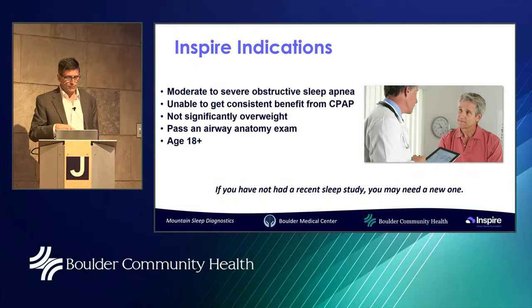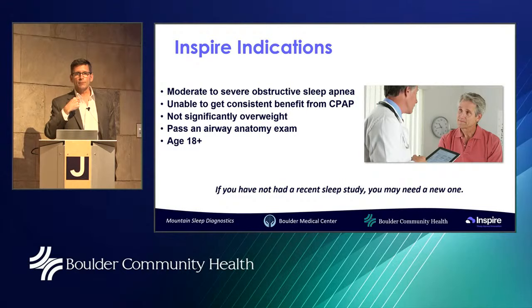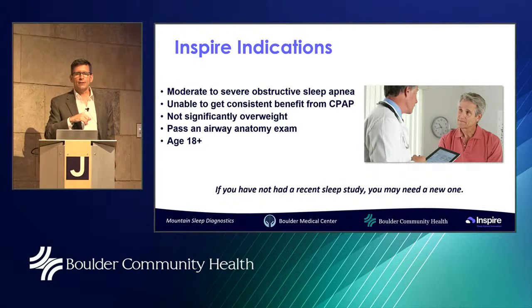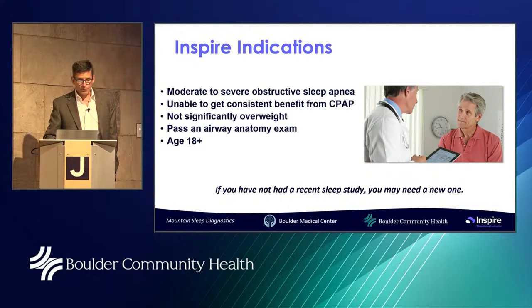And then we have to do an airway exam where we look at the back of your tongue and the back of your palate while you're sleeping. No, I don't sneak into your house at night and put a camera in the back of your nose. What we do is we bring you in for a very brief anesthesia. Knock you out, make you sleepy just enough to where you start snoring, and I can take a look in the back there and see if you're a good candidate for this device. And currently in the United States, you have to be over 18. This device is being used around the world, and some people are younger than that, but in the United States, it's approved for over 18. It's been approved by the FDA since about 2014, just so you know.